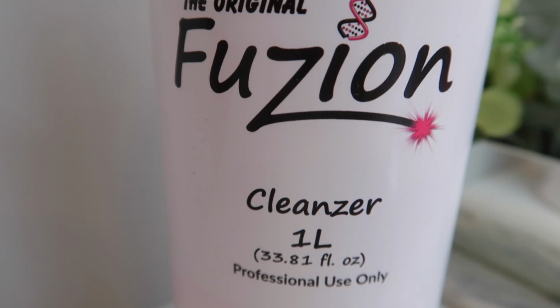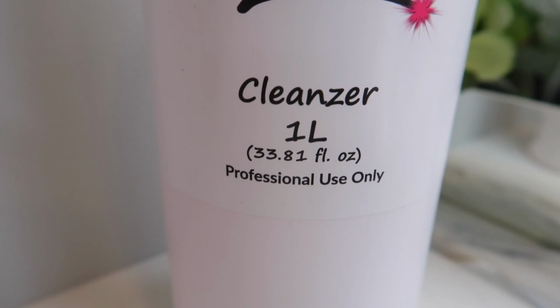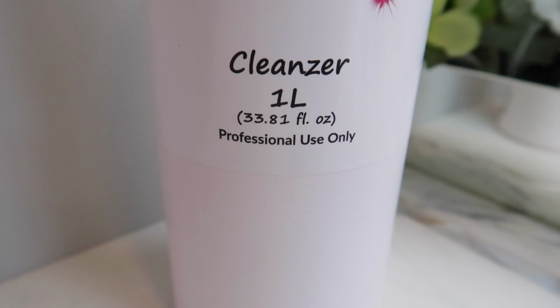I did pick up some more of my Fusion cleanser. You guys, if you've been here for a while, you will remember when I was pregnant with my daughter Rose, I put this in a favorites video as not a favorite because I didn't like the smell on it. It smells like watermelon. And I think you can get a non-scented one too. But anyway, I remember saying that the smell was just too overpowering and I just really didn't care for it.